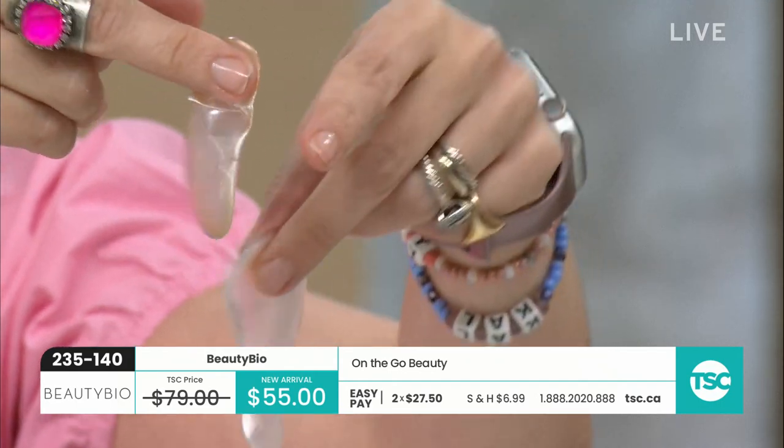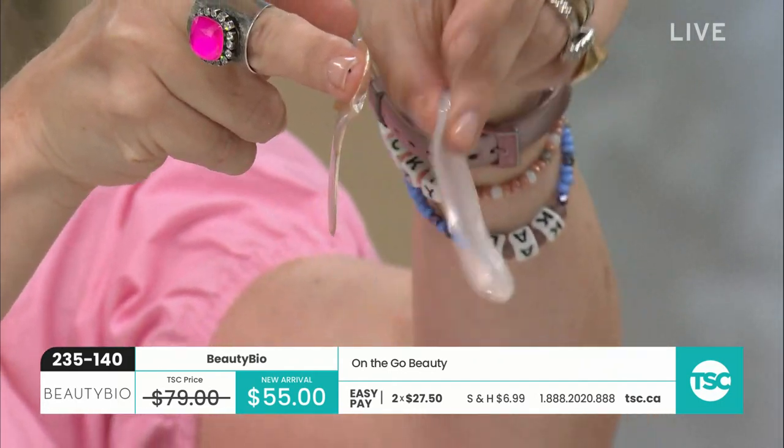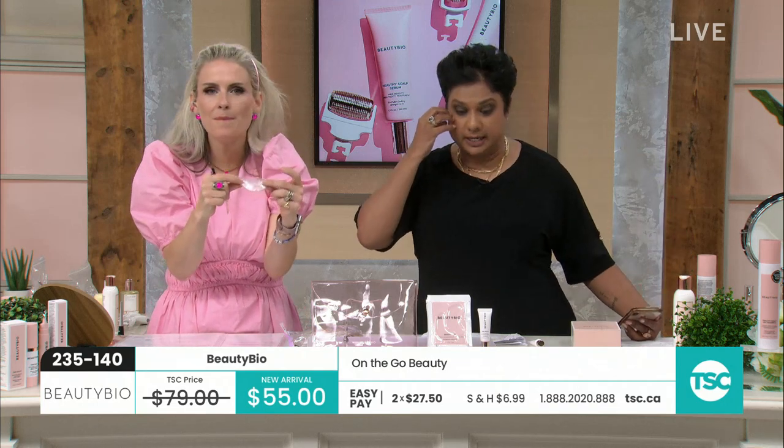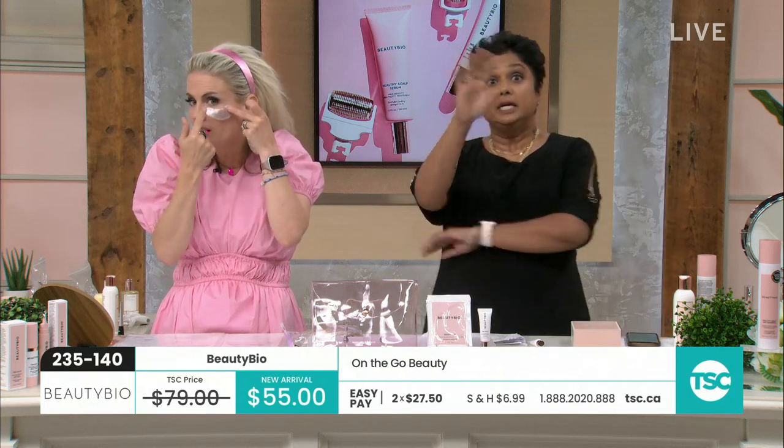And this is, look there. Look at that, after it's dried out, look at that. Oh my. Look at that, right? And it's all that goodness that is going into your skin here. Collagen. So again, beautiful.